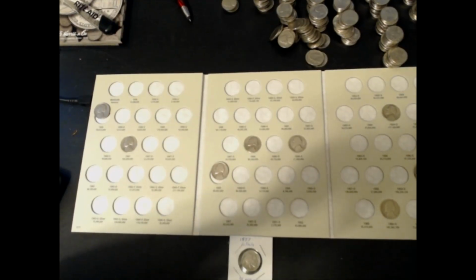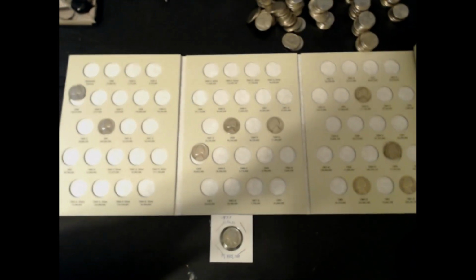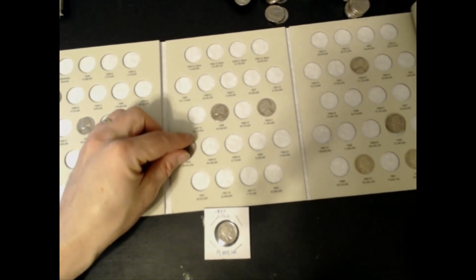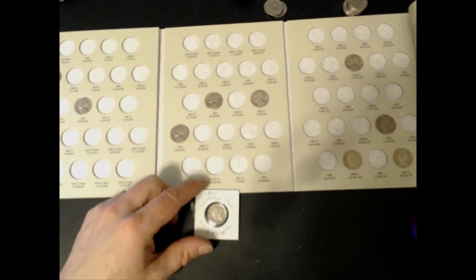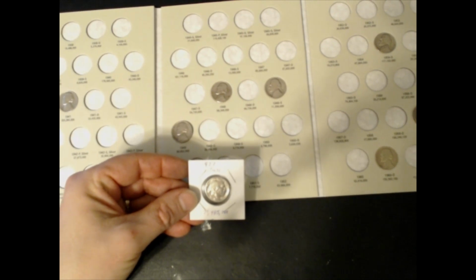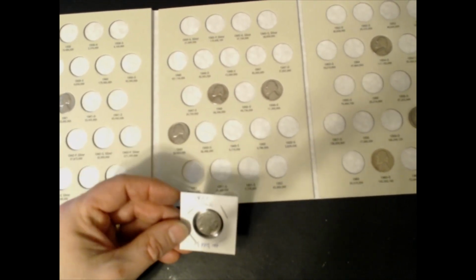So I'll put these in the books, look for any kind of updates, and bring you back at the end. All right, so here's the summary of the findings for book number one. Again, we had that 1939, which is going to go in its spot, the 1949, and the 1959, all of which we needed, so three for three. And I also wrapped up the Buffalo head nickel or Indian head nickel, the 1937.